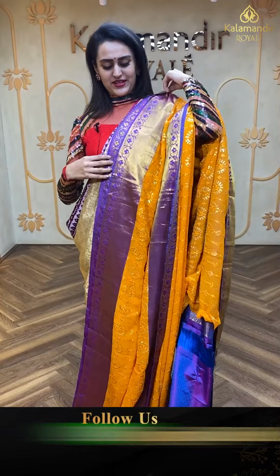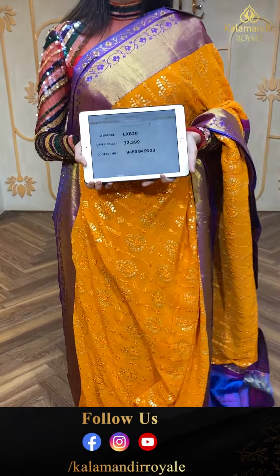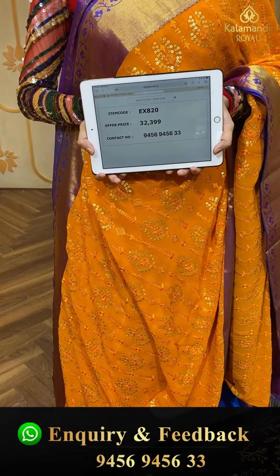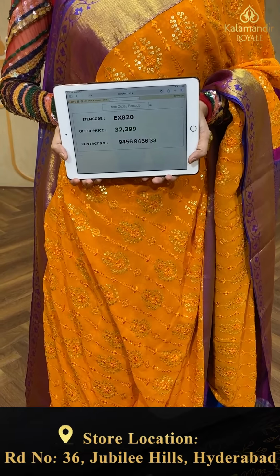So let me give you all the pricing and the contact details of this one. So here it is. The code of this beautiful one is EX820 and this retails for 32,399. To buy this, take a screenshot and ping us on our number, which is 9456-945-633.